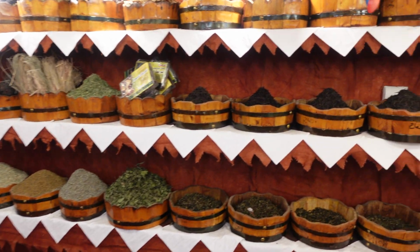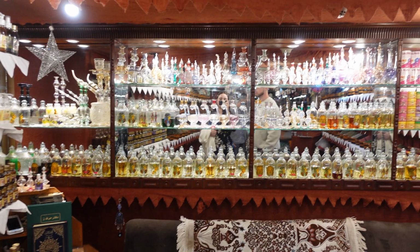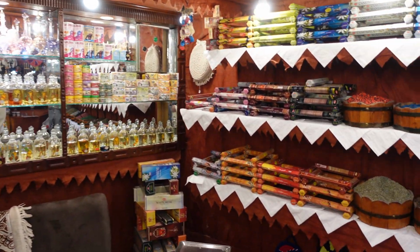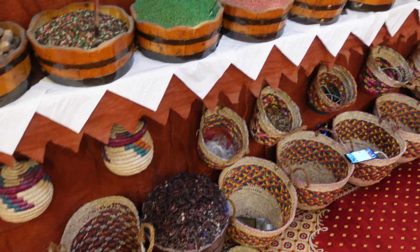And then this was a spice shop. So we bought some hibiscus, which is their national drink. We bought some essential oils and a little bit of saffron to put in our food. That's day 3.